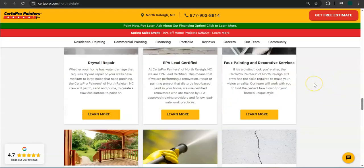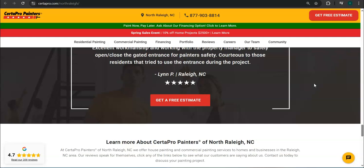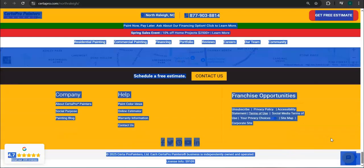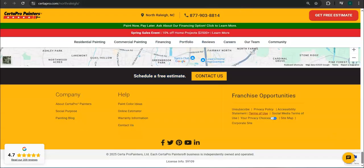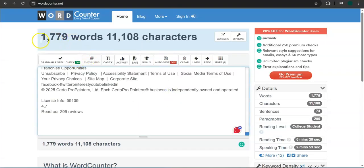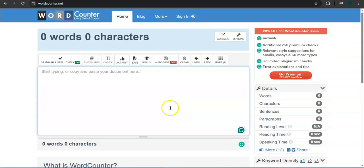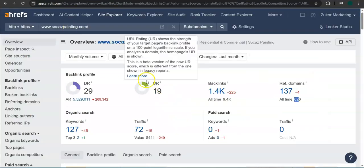Also here, good amount of content, and let's check out the amount of content that they have on their homepage. Okay, so they have almost 1,800 words on their homepage, and that's a really good amount, and you're going to want to beat that amount.